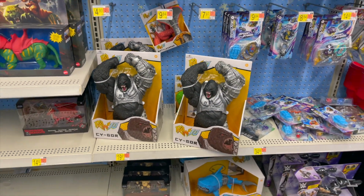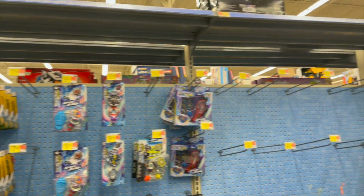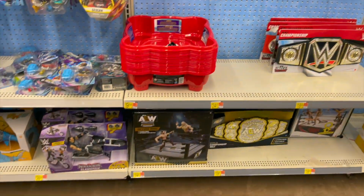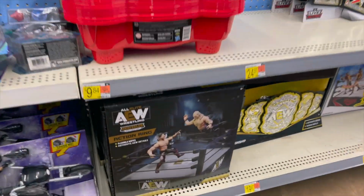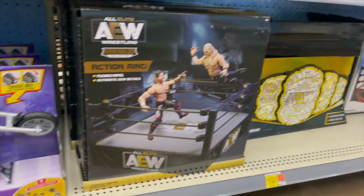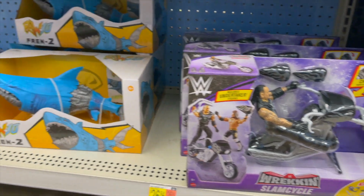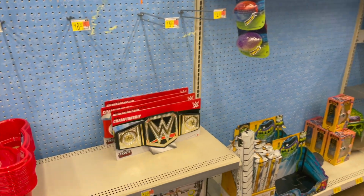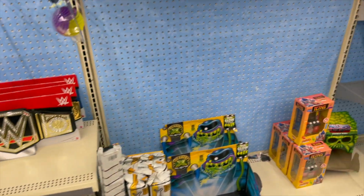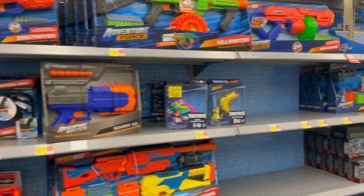Got a restock of Cygor. Got the AEW wrestling ring there. Got the Raw wrestling ring down there. Got Undertaker there on his bike. Belt. That's about it here for that. Let's go back and check the NECA section.